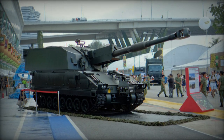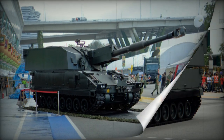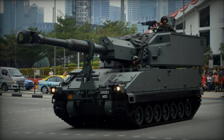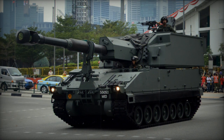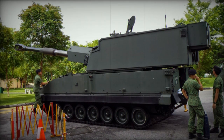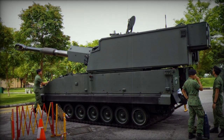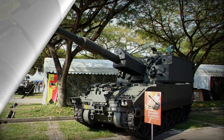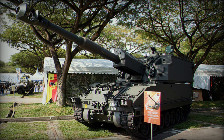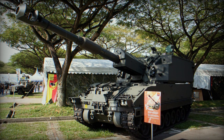ST Kinetics, together with DSTA, started to develop the self-propelled gun in 1996. The engineers already had experience in the design and development of towed artillery systems and howitzers such as the FH-88 and FH-2000. By the summer of 2000, the prototype of the self-propelled howitzer was built. The gun was mounted on the UCVP, Universal Combat Vehicle Platform, chassis. The chassis included components from the M109 Paladin gun, M2 Bradley, and M8 AGS Infantry Fighting Vehicle.